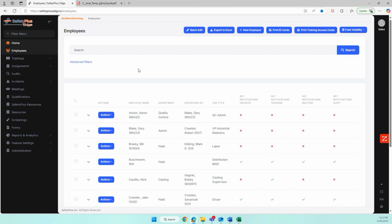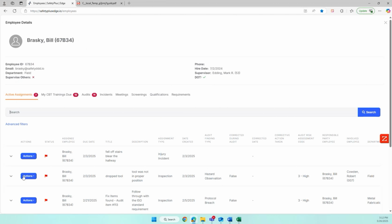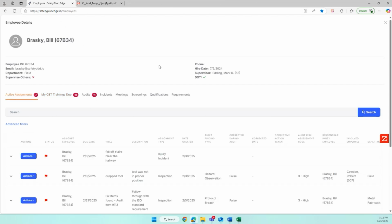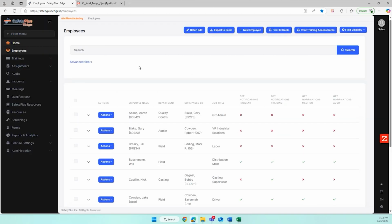Now, if you were an individual employee, though, and you logged into the system, you would actually just see the details that are important for yourself. Something like this. You'd see just your active assignments, just the computer-based training due for your actual login, just the audits you've been part of or incidents or meetings you've been part of as well. Making it very user-friendly and very easy to navigate for not only an admin or a supervisor, but also for individual employees as well. We know that if you guys have a safety program that is not easy to use, not user-friendly, it's going to be hard to adopt. So that's why we have a very big focus here on user-friendliness and the user experience, which is something you're going to see as we go through the demonstration today.